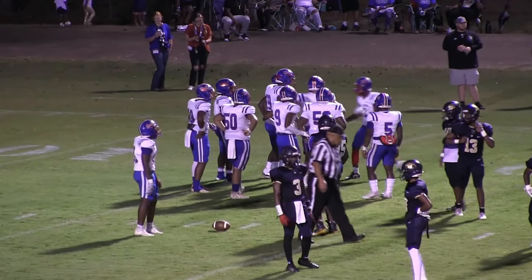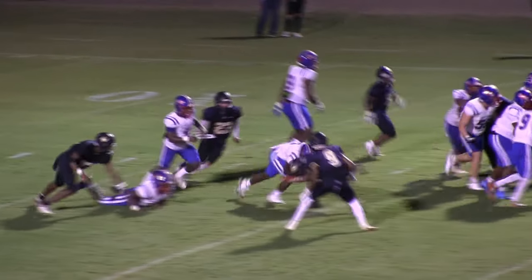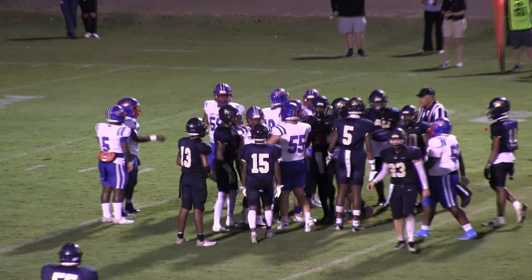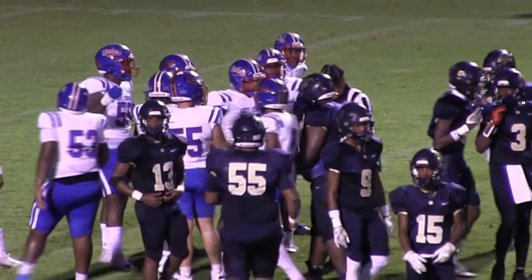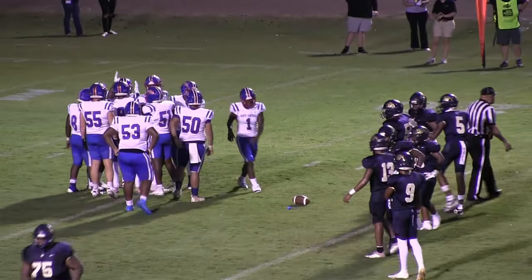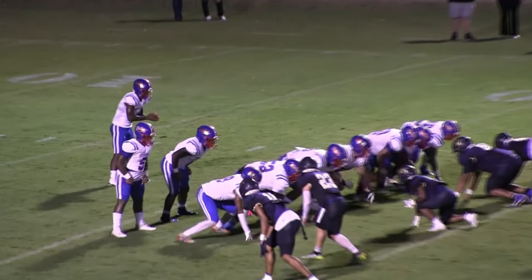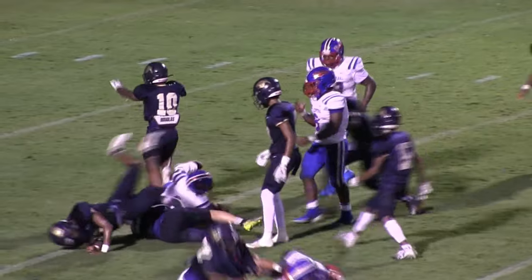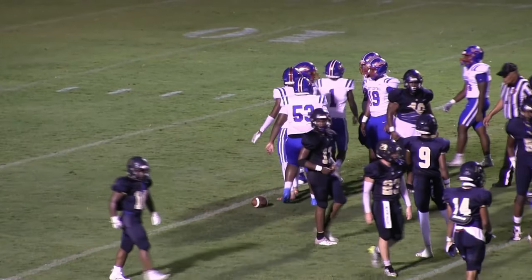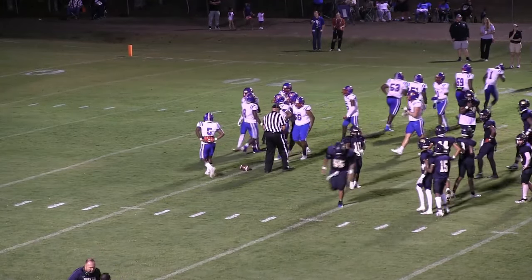Looks like no gain on the play. Brings up second down. Good hard run by number one. Good tackle there by the Panthers. Does get positive yardage, gains about 5.5 yards. Brings up third and a long five. That was Pee Wee Gill with the first contact, gets to the runner's legs, brings down Cunningham in the backfield. Going to be a loss on the play. Brings up a punting situation for the Rebels.